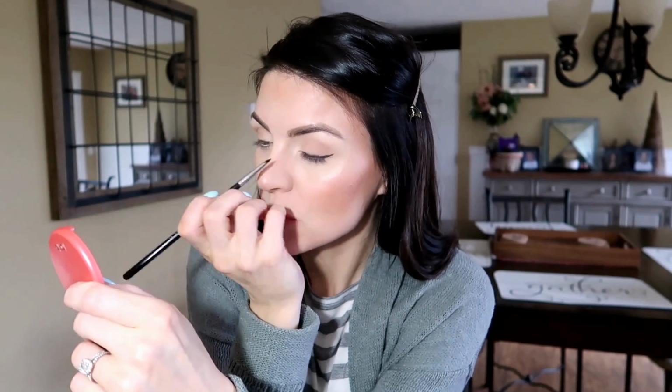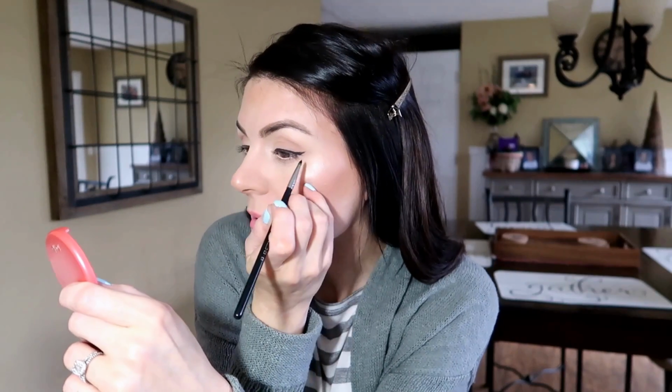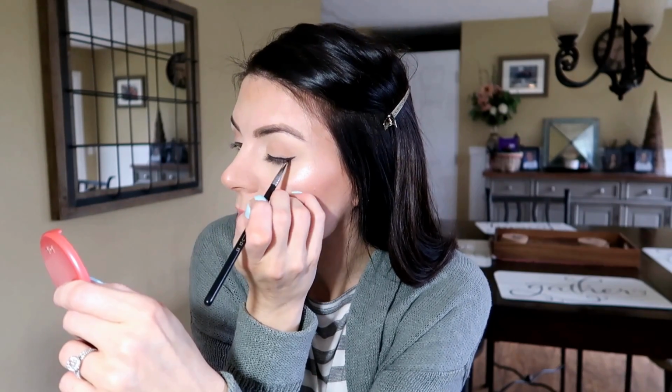It's really smooth and creamy and glides on, and it's a little bit thicker formula, but it's really easy to work. You don't need a lot of product, and it just glides on, and it's matte, which is also really nice.